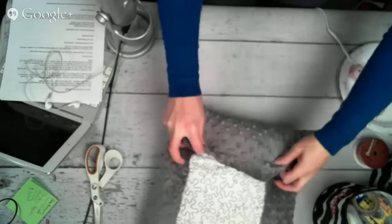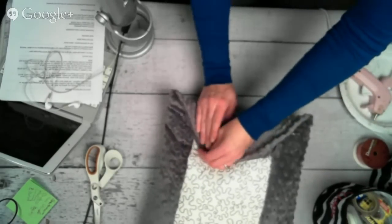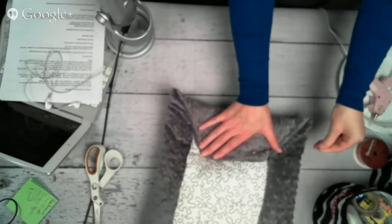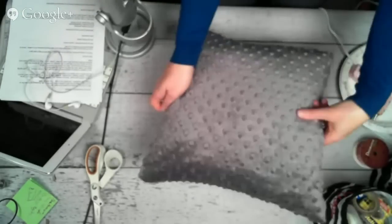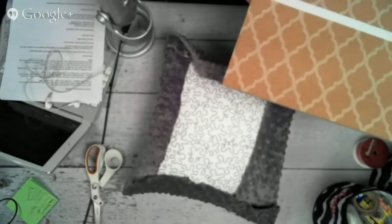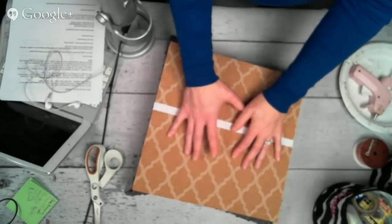So we're going to take that, pull that up, hold it down for a second. Try to avoid gluing ourselves like I did earlier. I always manage to burn myself with my glue gun. It's just how I am. Okay. So there you can see we have this fabulous pillow all wrapped now. And now we're going to bring it all together. All you're going to do is you're just going to glue this puppy on here like this.